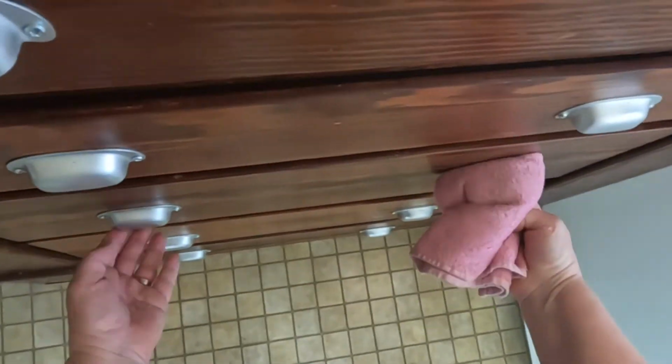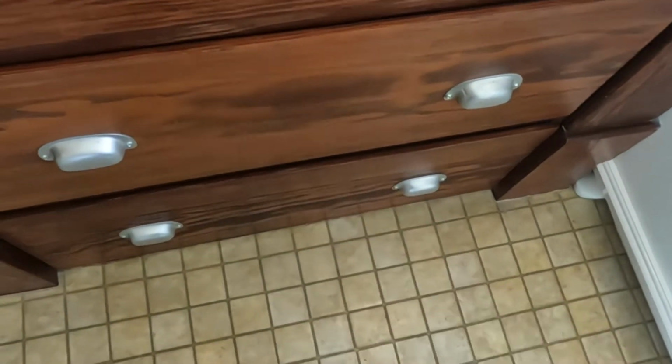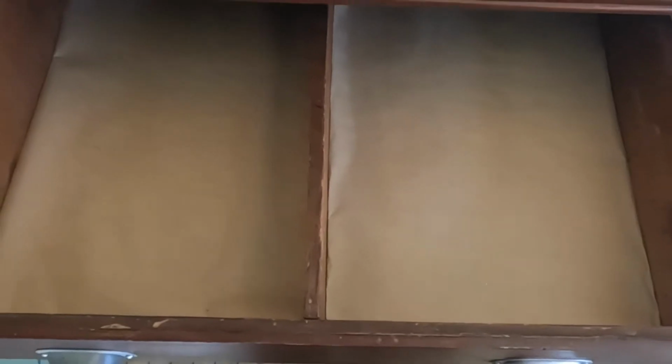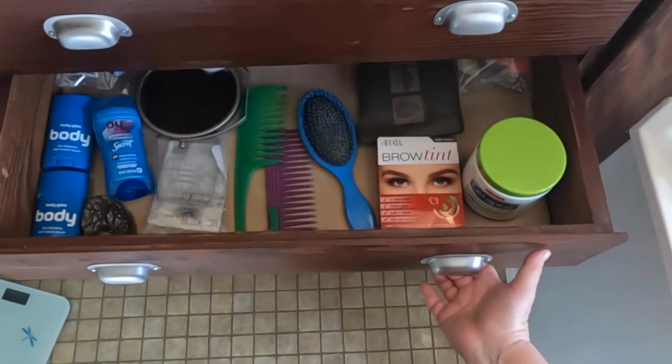So the top one, so the middle drawer is going to be face towels and my face products. And then after that, it's going to be hand towels. And then this one at the very bottom is going to be body towels. There we go. So for the hand towels, and this one on the right hand side are the face towels that I use, or washcloth as people say. And then my husband's items get to be up here. Yay! And then my stuff is right down here.